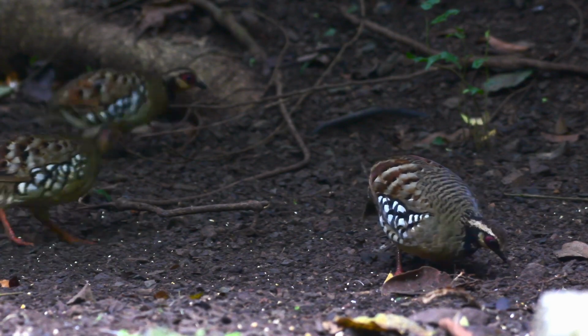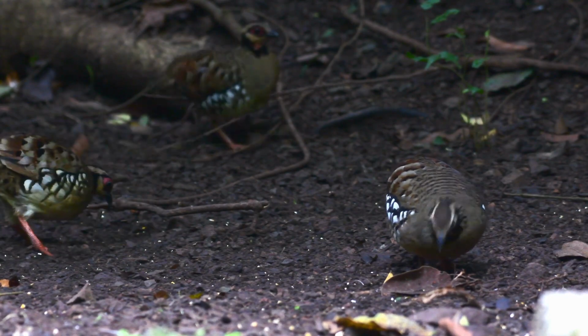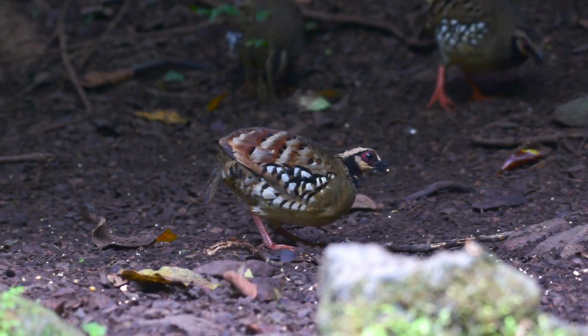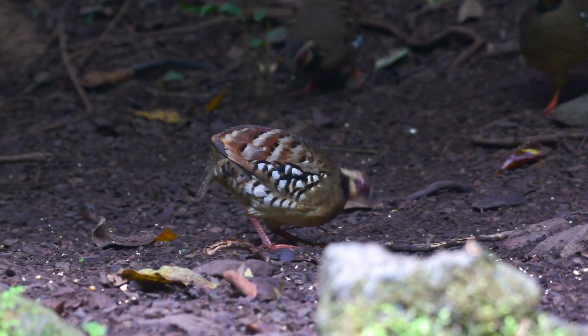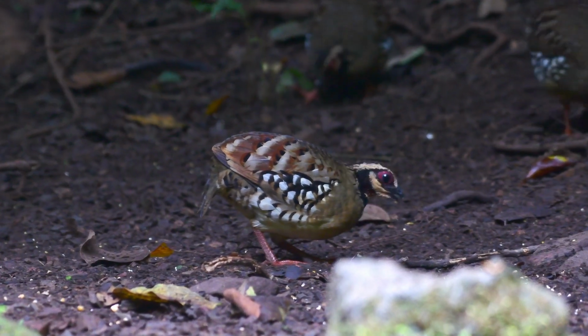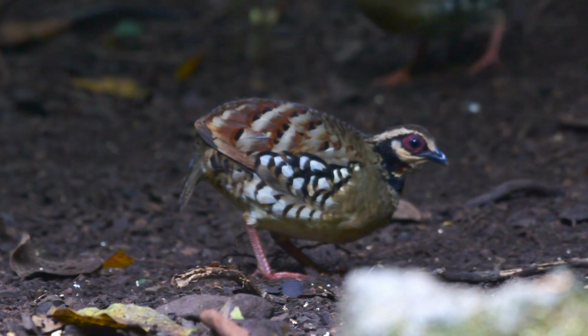Bar-backed partridges are usually found in small flocks or small groups of about 4 to 10 birds, usually consisting of 2 parents and their offspring. They like to feed on seeds and small shells, insects, anything they can find on the forest floor.